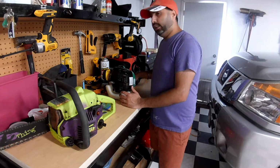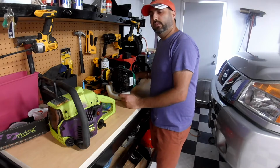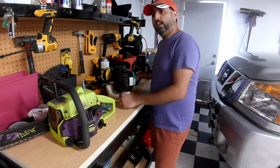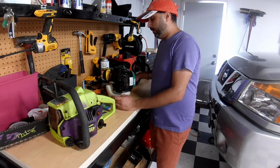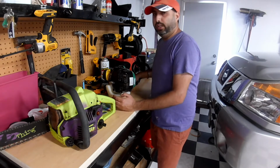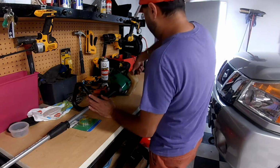So I'm going to change that fuel line, which is inside the tank, and it has a weighted filter so that it can follow the fuel wherever it goes. We don't need to change those, but I'm just saying, that's how it is. I'm going to show you guys inside here.